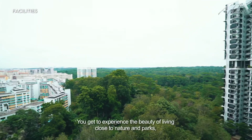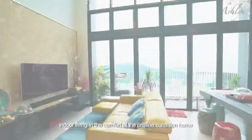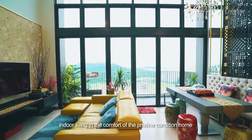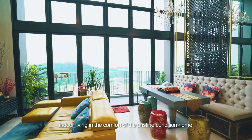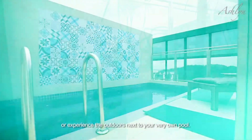You get to experience the beauty of living close to nature and parks, indoor living in the comfort of the pristine conditioned home, or experience the outdoors next to your very own pool. A unique living awaits you. Contact me today for an exclusive viewing.